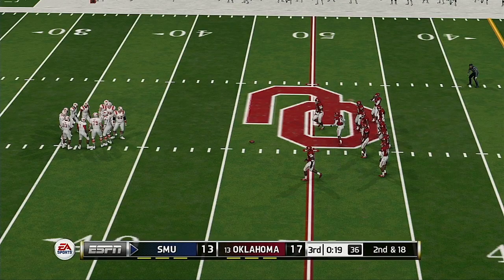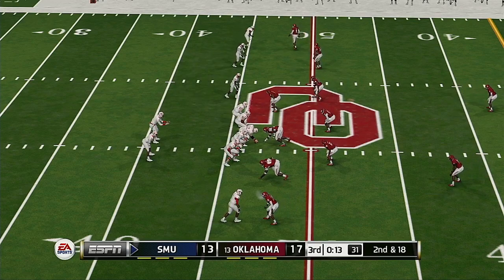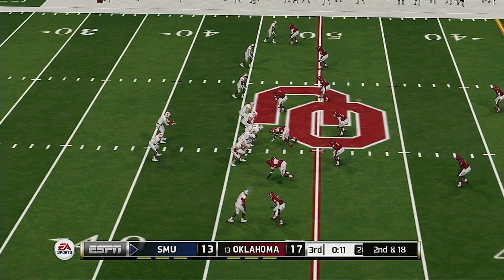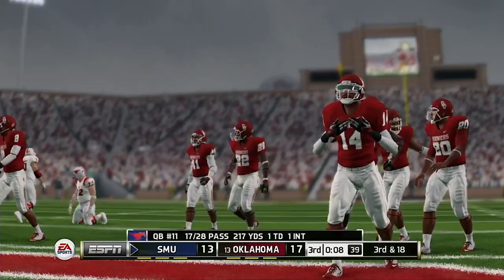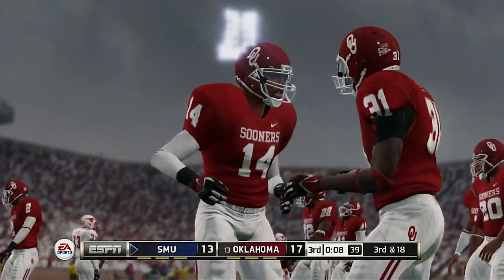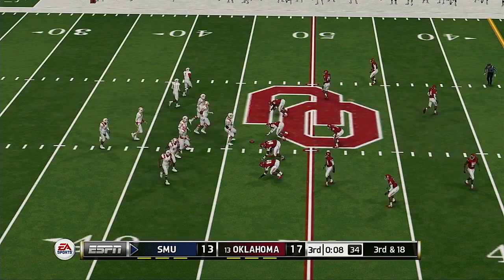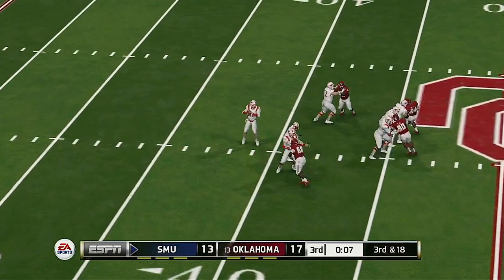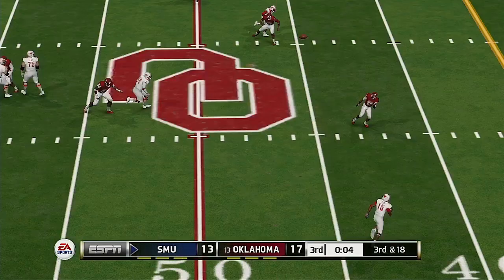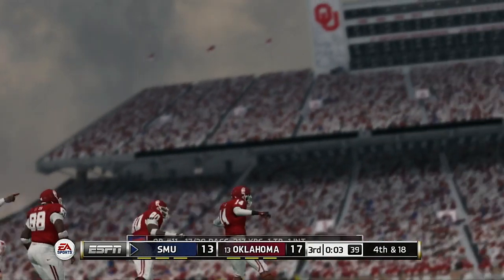So the sack makes this a second and long. Drop deep. Wide open receiver, and it's incomplete. One of the top stadiums in the nation. This crowd comes to play themselves. To go long and does. They couldn't pick up the first down, so they'll have to punt this one away.